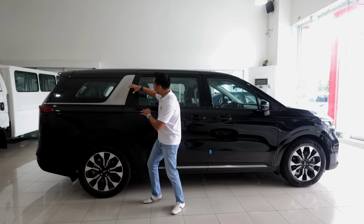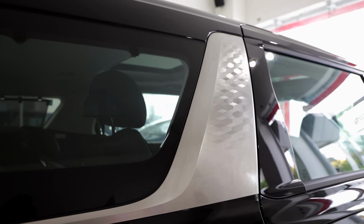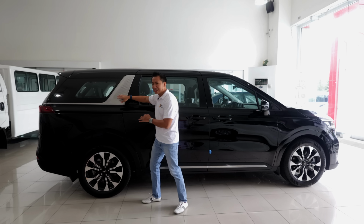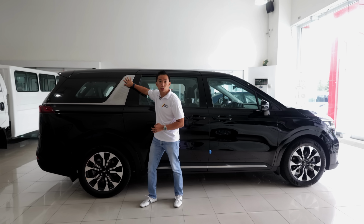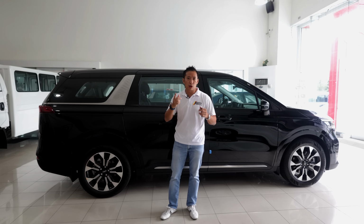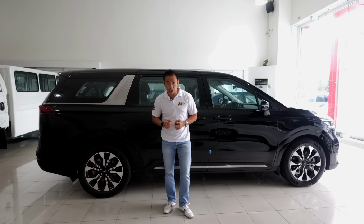As you can see, the C-pillar is finished in this satin aluminum material, and it has this subtle diamond-shaped pattern to it that is not a sticker. I mean, guys, this is an actual design, and it really feels good to the touch. Now, this C-pillar is pretty similar to the one found in the all-new Sorento, although the one found here in the Carnival is much, much bigger.